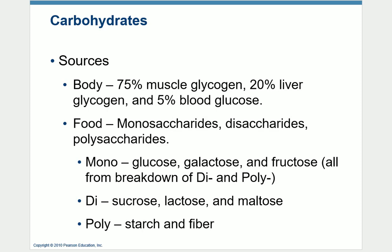Okay, so carbs. Carbs have 2 sources. You can get them from your body itself or from food that you eat. So in the body, if you have too much glucose, your body stores it as glycogen, and 75% of that is stored directly in your muscles. So if you're running and you need an extra boost of energy, it is right there in your muscles. 20% gets stored in your liver, and 5% as blood glucose.